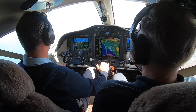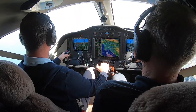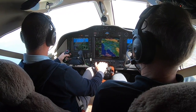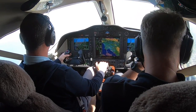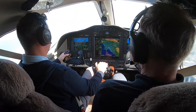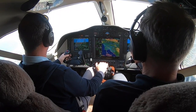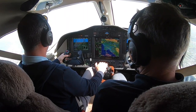Citation 510 Foxtrot Delta, contact Long Beach Tower, 119.4. Going to Tower, 510 Foxtrot Delta. Long Beach Tower, Citation 510 Foxtrot Delta on the visual for 30, full stop. Runway 26 right, clear for the option. Citation 510 Foxtrot Delta, Long Beach Tower, runway 30 clear to land. Runway 30 clear to land, 510 Foxtrot Delta.